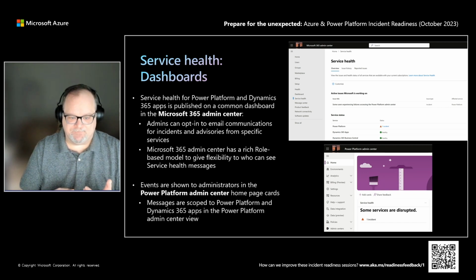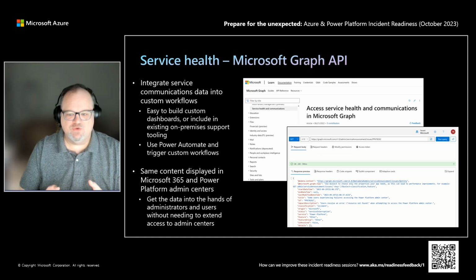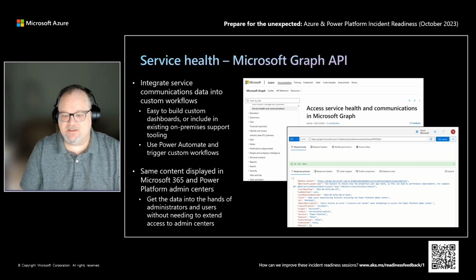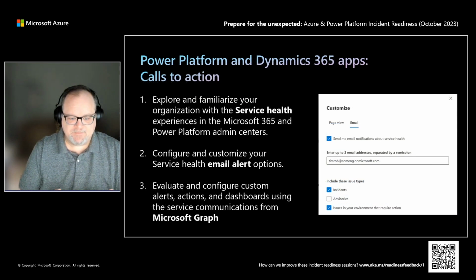On the next slide, we want to talk a little bit about how we know the solution doesn't work for everyone. And we know that organizations need different tools to operate at scale. To help address these needs, our service messaging is available through Microsoft Graph, allowing you to integrate communication data into existing workflows, include status and details in support-focused dashboards, and use third-party connectors to get your service health where you want it. What this means, on the next slide, we have a few calls to action.